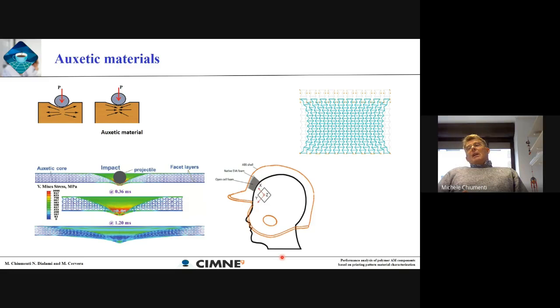Now I'm just going to show you some possible research lines that we would like to explore. And I will tell you about the first one. It's very interesting. It's about Auxetic material. As you probably do not know, we are using very much of this material nowadays. They are very interesting materials because typically when you push one material like this, when you have a load like this, typically the material tends to expand. In the case of the Auxetic material, they contract.